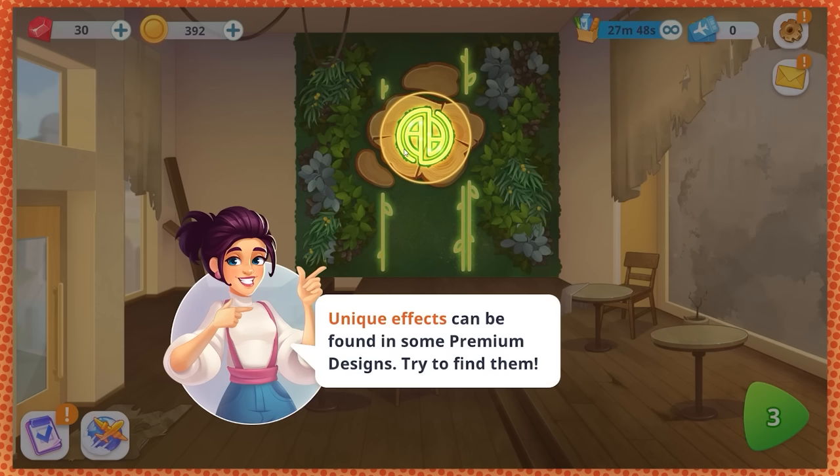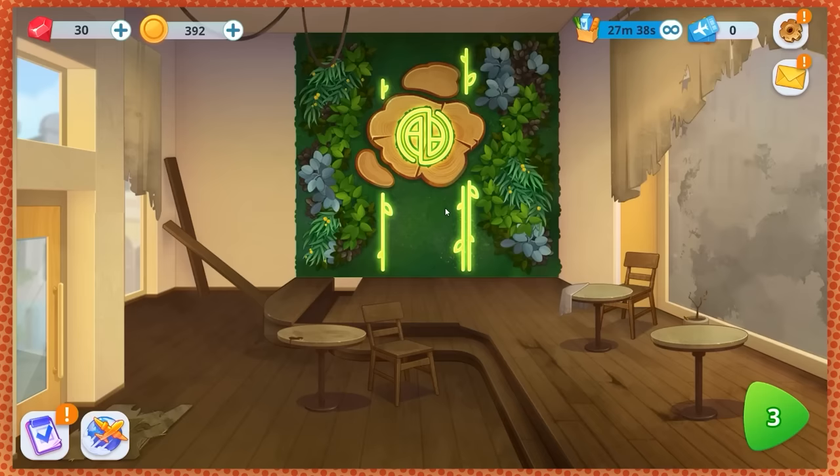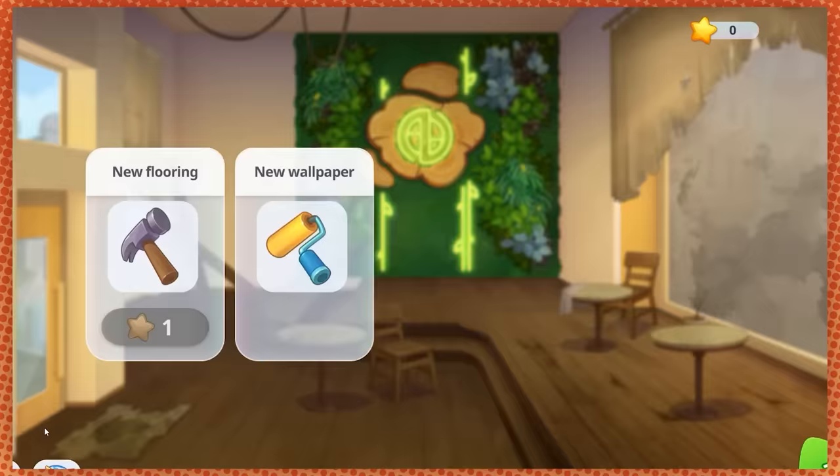Try to find them. Wait, so I went for the fucking light up wallpaper with the flashing symbol over, like more wallpaper that would cover the walls? Yeah. Ooh, fancy. Oh, that's great. Can you clean up my table, please? Yeah. That looks awesome. It looks like a giant poster in the center of the room.